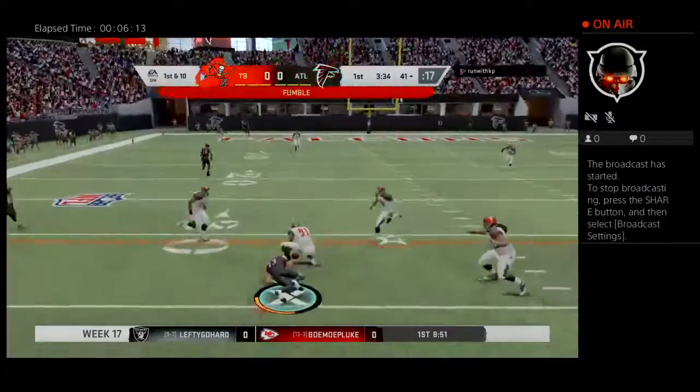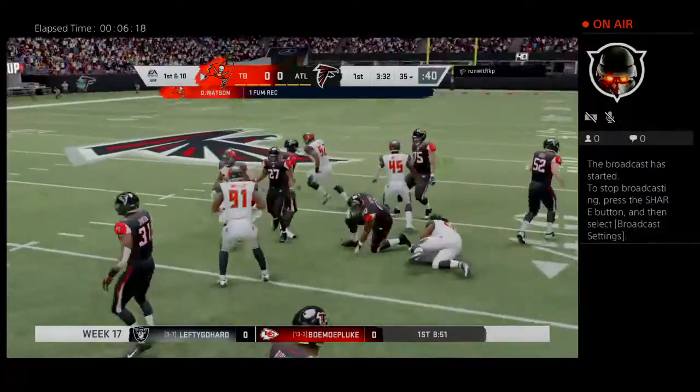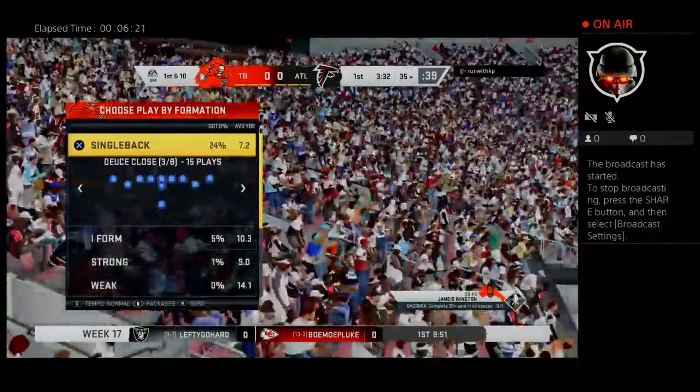Steps away to his... And oh, he coughed it up! And it's picked up by the Buccaneers. And his crew will take over with a football at the 35-yard line.